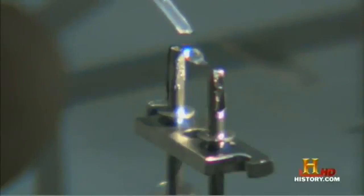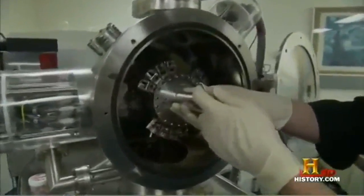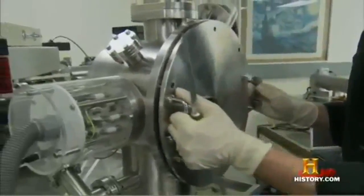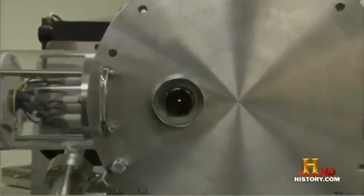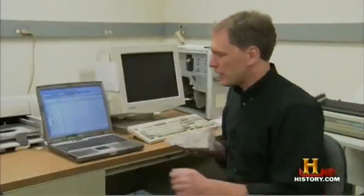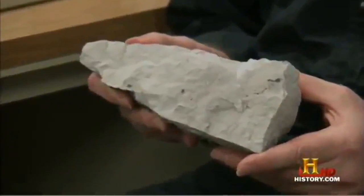Later in the process, the microscopic traces of lead and uranium are loaded onto a turret, which then enters a device called a mass spectrometer. The machine determines precisely how much uranium and lead exist within the sample. This enables Dr. Mundell to determine the sample's age. For this volcanic rock from Australia, we calculate a uranium-lead age of roughly 259 million years, with an uncertainty of plus minus 400,000 years.